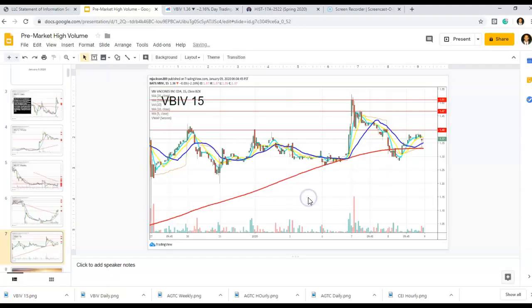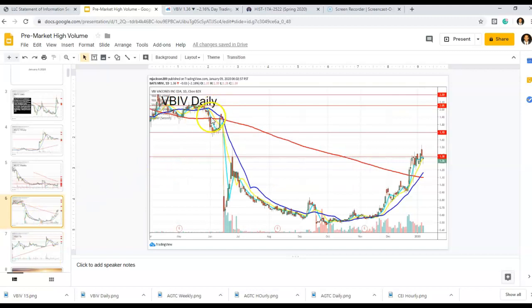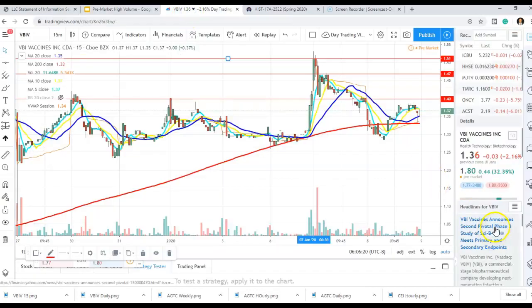Alright, let me go back and recheck this. So we know that the crack has to drop all the way to 150. What we like is the daily because it's gapping into this area right here at 170. So as low as 170, you know, that's the turning point. If it gets down there and it don't make it, then you gotta wait all the way to 150. I didn't check the news. Announces second pivotal. Okay, so it's a phase 3. So it's moving along the process of like the FDA approval chart.